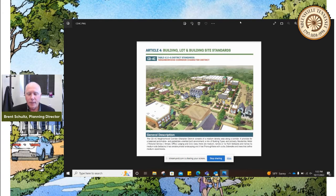It's kind of a brighter pink color. It's called neighborhood corridor, and that character district consists of medium densities of about 8 housing units per acre. And it provides for a balanced automobile and pedestrian-oriented built environment with a mix of building types, primarily residential, retail, personal services, artisan, office, lodging, and civic uses. And there's medium to narrow to no front setbacks and narrow to medium side setbacks. And it has variable private landscaping, and it has thoroughfares which include curbs, sidewalks, trees, and that define the medium-sized blocks. And you see an illustration there.